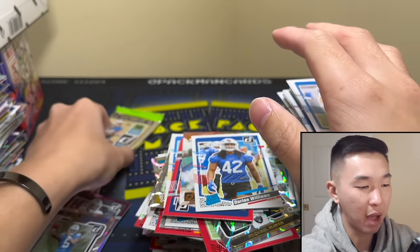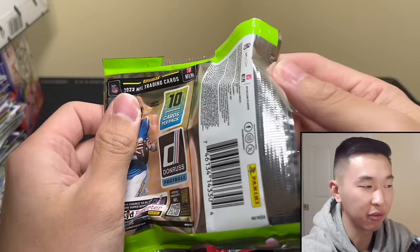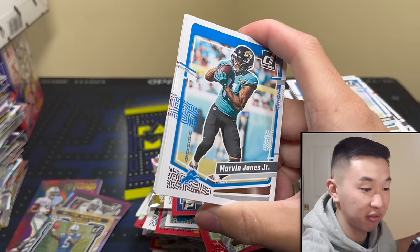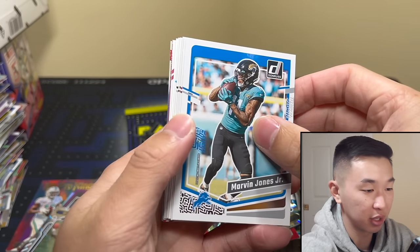So I will rip the rest of these packs. It definitely won't be the best quality clip, but yeah, it'll be the front camera or phone camera. And if I pull it, I hope I do, I will add that clip in. So here's the last one.